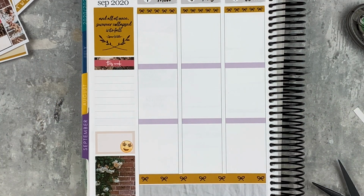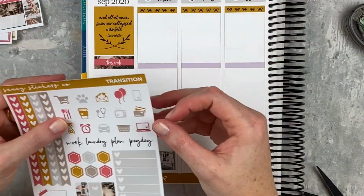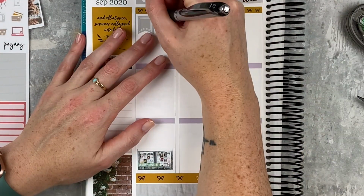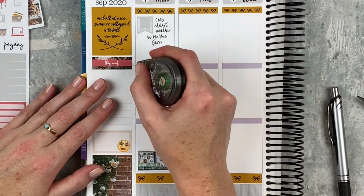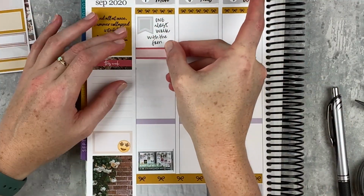So into the spread here, I put in my video for the week, or my plan with me of the week, on Monday, which was my Shop Jessica Hearts Into the Woods kit. Oh, I realized what I did here. So I did a memory plan with me on Monday because I was out of town the weekend before and I couldn't finish my plan with me in time.